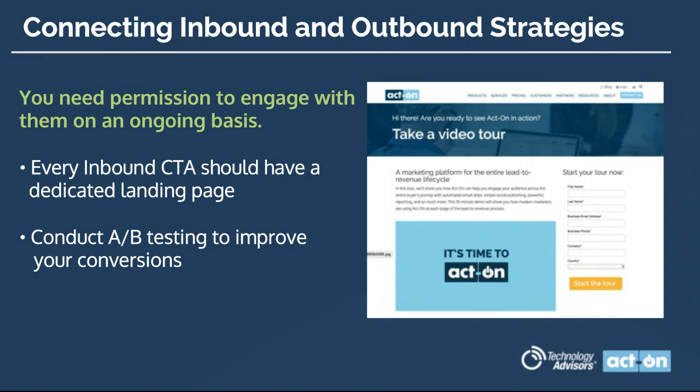Transition into outbound, as I mentioned before, I want to briefly touch on all the digital tactics, but I really want to focus on the benefits of email and nurturing specifically.